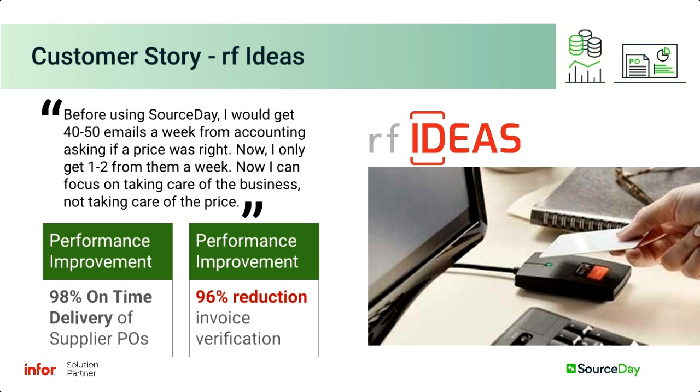Again, the downstream impact of bad procurement data is all through the organization, including finance. And when we're able to eliminate 50 emails in a week, now that team can go take care of what's important, right? We reduced invoice reconciliation by 96%. We made the data accurate, and this client is realizing a 98% on-time delivery from suppliers. Almost perfect on-time delivery because they solve the root cause of data accuracy.